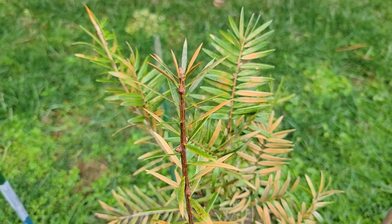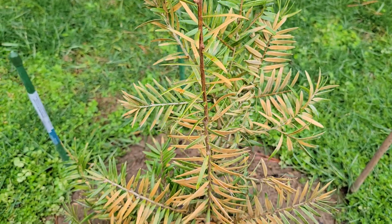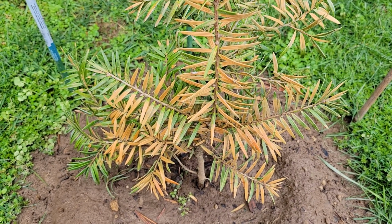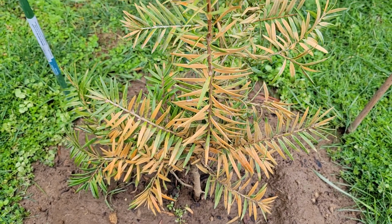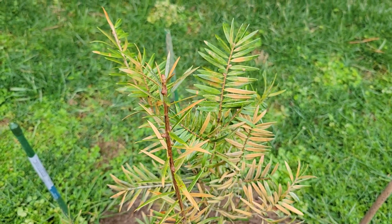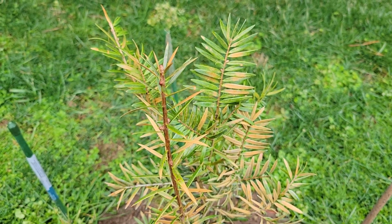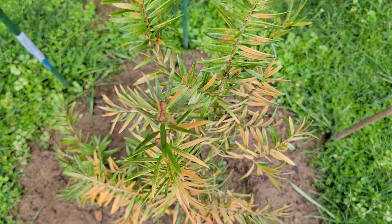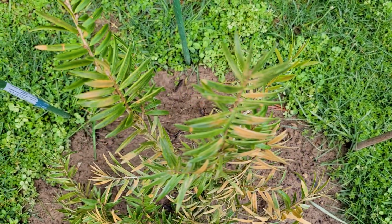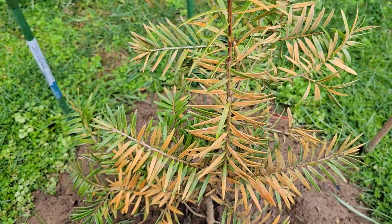I may even leave it all summer long to see if it can recover, and maybe it just didn't have time to adapt after I planted it. But the early indicators are that Keteleeria davidiana has problems, but this is more of a long-term project here to see what it can really do. It is a cool tree though. It has a pretty tropical look to it, which may turn out to be a bad thing depending on how cold this winter is.